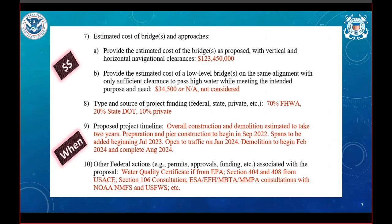Next up, other federal actions. Here we're looking for a list of the other required agency actions, such as Section 401 water quality certification, if issued by the EPA, species takes, Section 106 adverse impact determinations for the preservation of historic properties, and/or Section 404 permits and 408 permissions from the U.S. Army Corps of Engineers. Basically, what other federal actions are required?